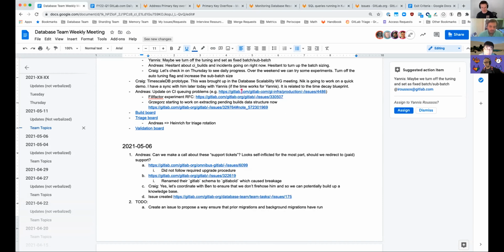Then longer term, I heard from Grzegorz that he's actually starting to work on the change in the data model today. So that's gotten priority now. And the idea is that we extract the pending build information and separate this from the very long history of builds that we have in the database. And that's the way forward. Everything else is just a band-aid, I think.